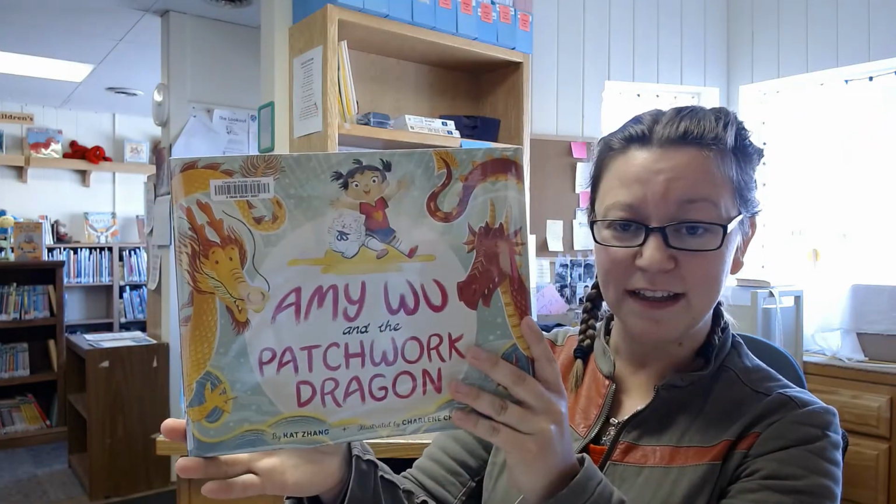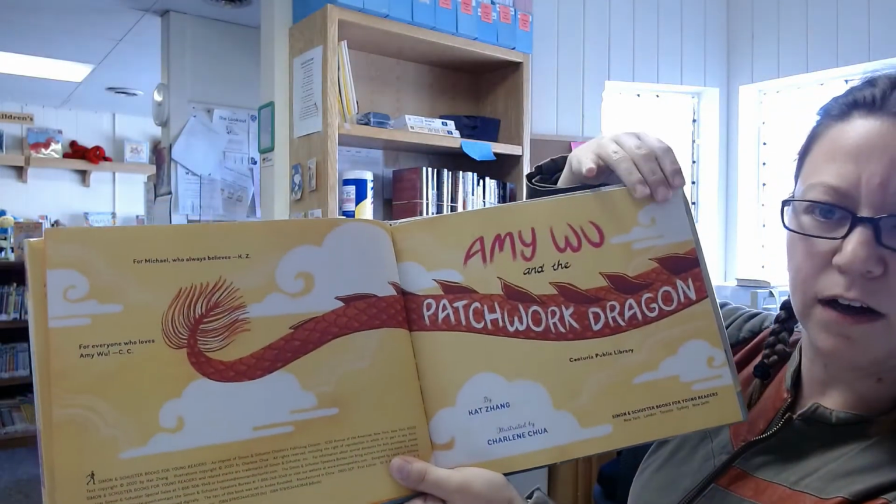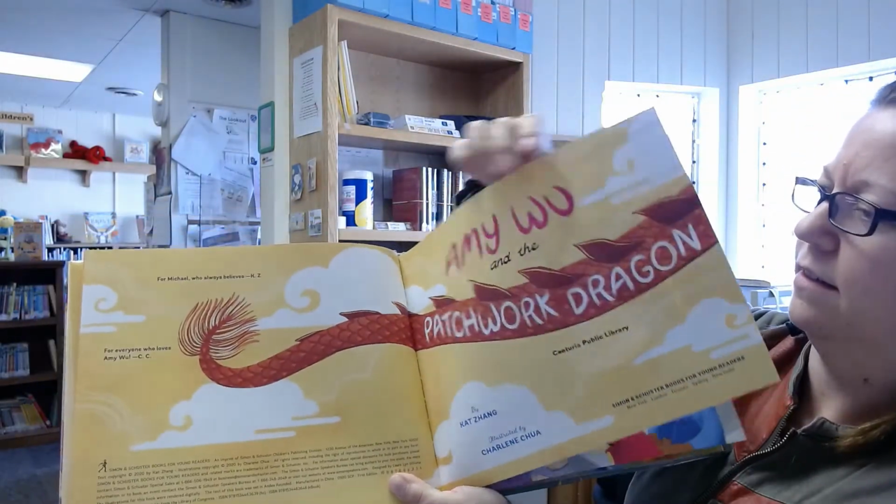Amy Wu and the Patchwork Dragon. Ooh, nice bright orange. Here's our title page. Looks like a super long orange dragon tail.